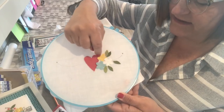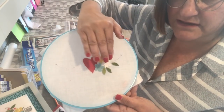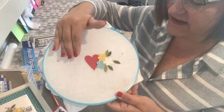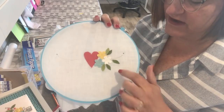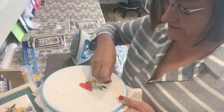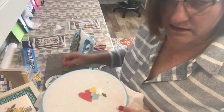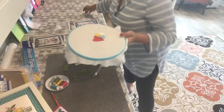I actually then added my flowers on both sides. I wanted mine fairly symmetrical, so I did both sides as I went. So I went ahead and attached my flowers first, and then I attached my leaves. So once I know where I want my green leaves to go, we're going to attach these flowers. And let me tell you, man, this is really difficult. I'm kidding. We're going to take these hand-dyed buttons that you get.